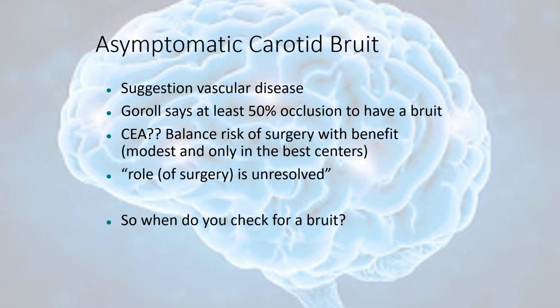Some will say they have great outcomes. Some it's pretty questionable. It's an interesting question, I think, of when to check for a bruit. Some people check with every physical exam. I only check if I've got somebody that's had symptoms, because I'm not going to refer anybody with an asymptomatic bruit. And right now, to be honest with you, it's actually kind of hard to get a carotid ultrasound approved unless they've had symptoms.